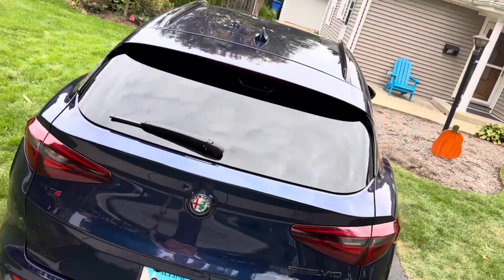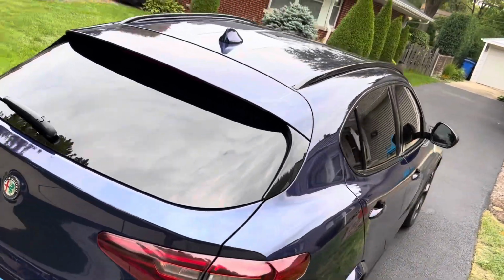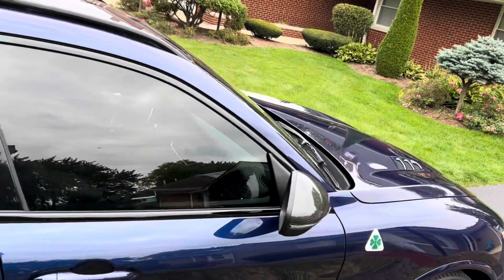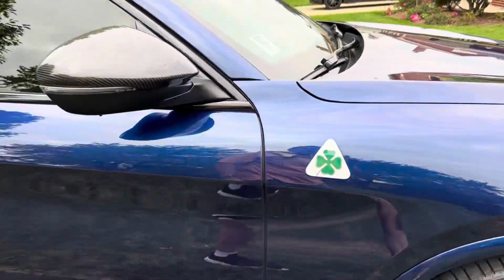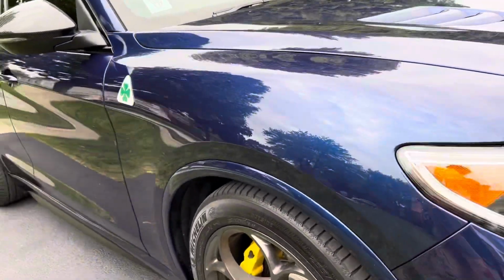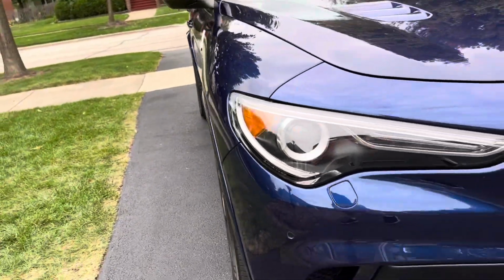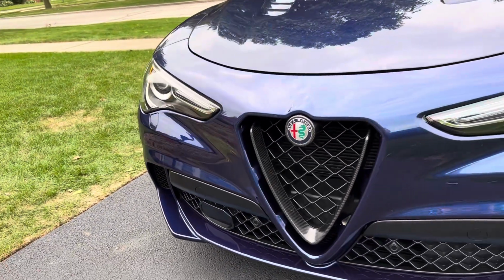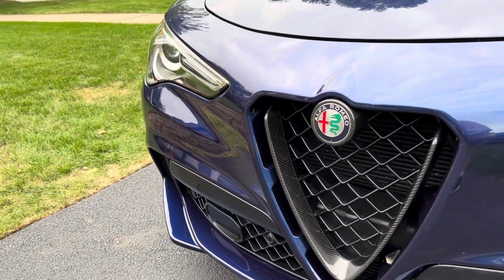Car just does not have a bad angle. Really immaculate everywhere. Carbon fiber mirrors, quad shields, the carbon fiber, beautiful hearth.